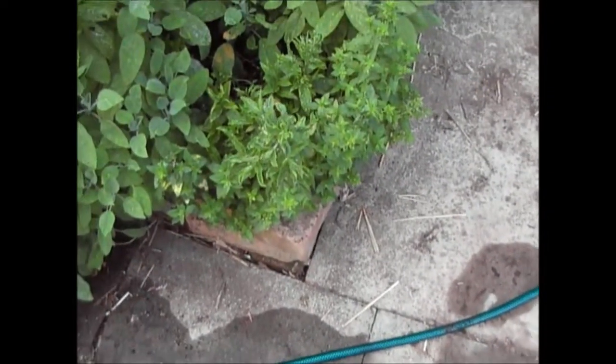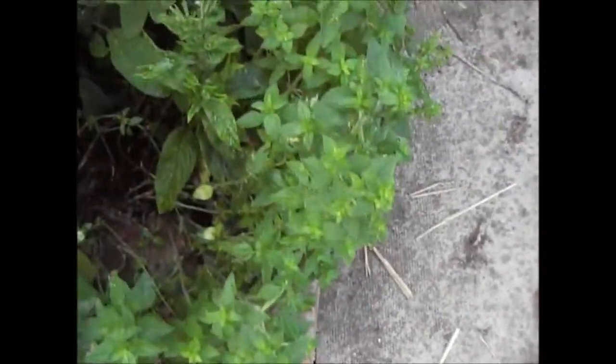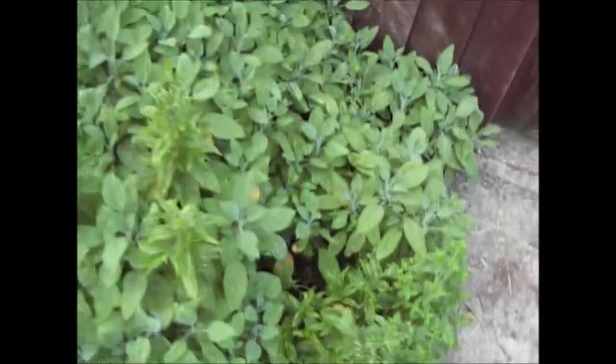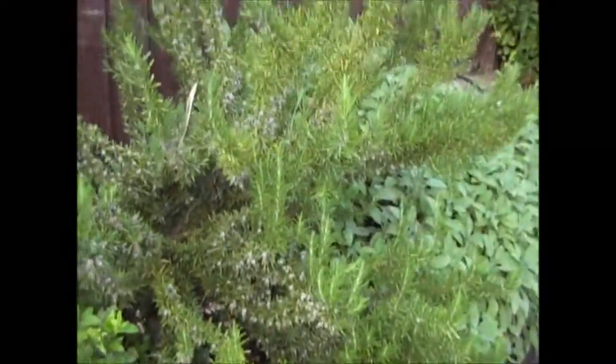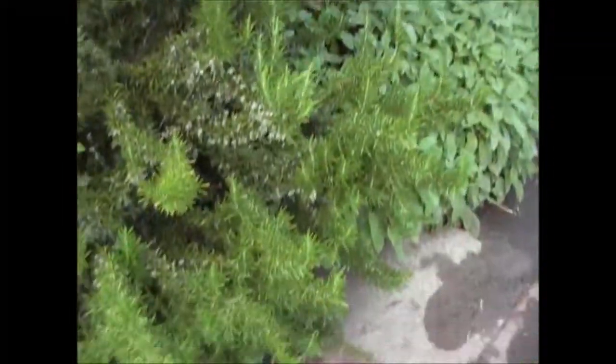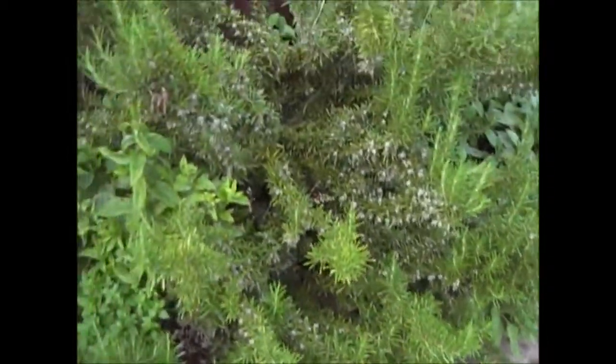The oregano at the front here, that's actually mint, that's oregano there, is being pushed right out by everything else, so I could do with putting that back. I know I've probably said that before, but I just haven't got around to it. The rosemary, again, that needs a haircut before too much longer because that's sort of going overboard.